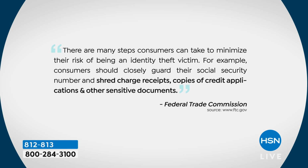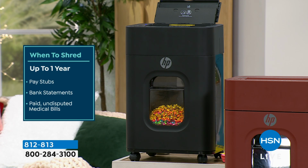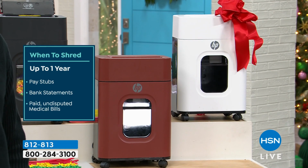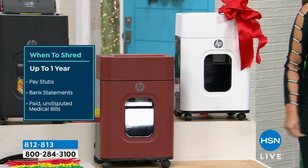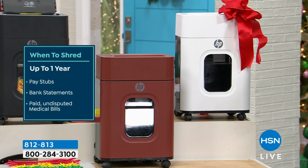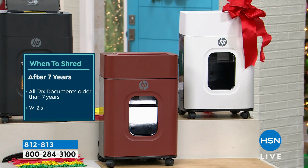When should we shred it? I'm glad you asked. We've got some guidelines on when to shred things as well. Right away, you want to immediately shred ATM and sales receipts. Yes. Credit card statements. You want to shred credit card offers and paid utility bills right away. After up to a year, you want to shred pay stubs, bank statements, and paid undisputed medical bills. And then after 7 years, you basically want to shred everything. If you've got old tax forms, old 1099s, old K1s, there it is. After 7 years, if you've got it, you want to shred it.